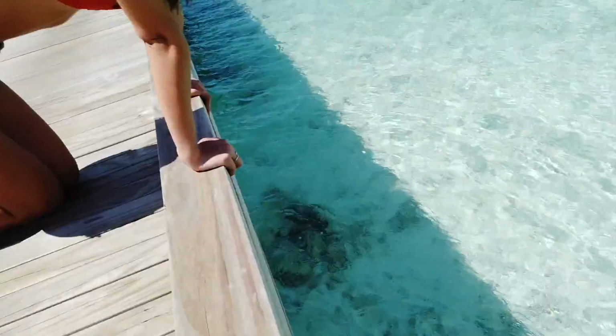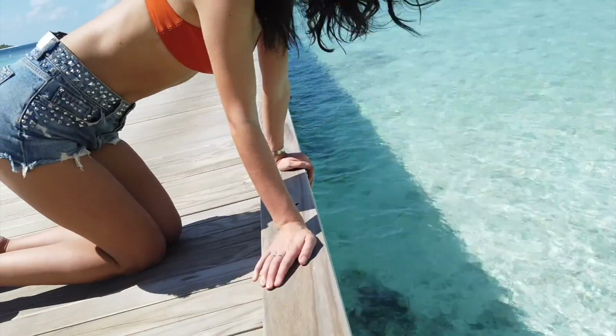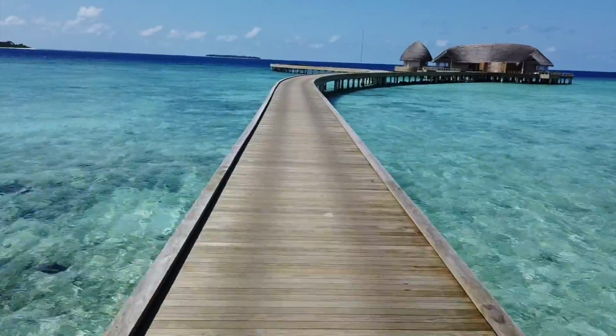Very little sharks. Yeah, they won't do you any harm. Obviously not. They might do you. You look like a little fish. I could pop. Your elbow? No. Why do they bend so far?